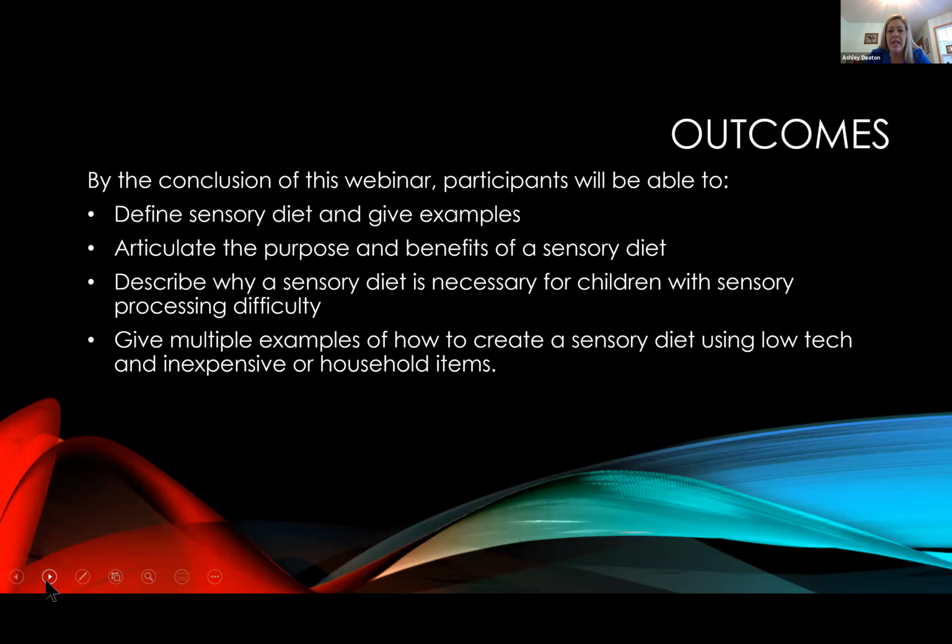So what are we going to learn about today? The outcomes, or the things that I'd like you to be able to talk about at the end of this, are, number one, what is a sensory diet? To be able to give some examples of what that is, to be able to talk about what the purpose of a sensory diet is, how it benefits a child, to be able to describe why a sensory diet is necessary for a child that has sensory processing difficulties. And then also to be able to give multiple examples of how to create a sensory diet using inexpensive and household items. So we might all look for sensory input, okay? And that's a lot of what we're going to talk about today: the sensory input, the input coming into our body through our different senses.